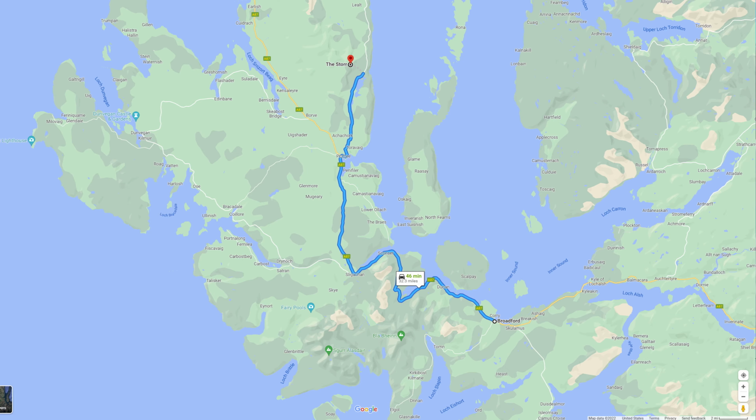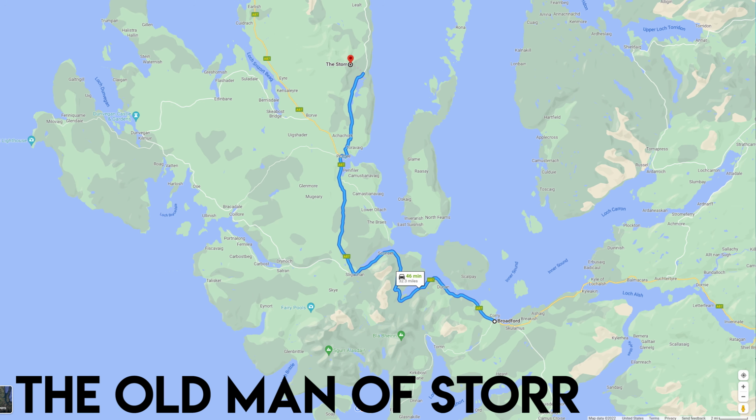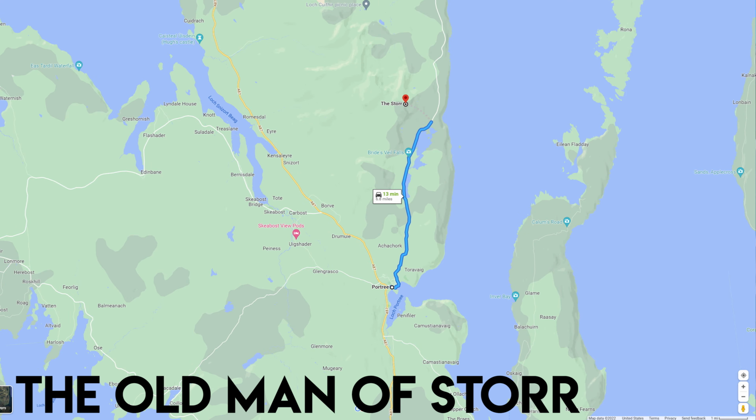Probably the most famous location in the Isle of Skye is the Old Man of Storr. It's actually a series of rock formations. The Old Man is just the most prominent one, I would say. It's about 45 minutes from Broadford, 15 minutes from Portree, so you do get an advantage there.